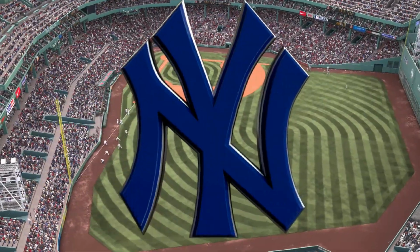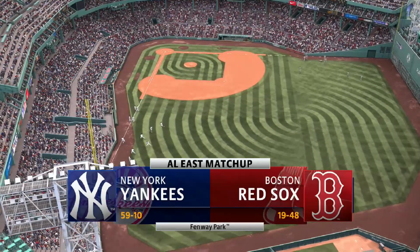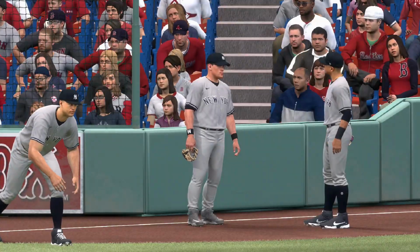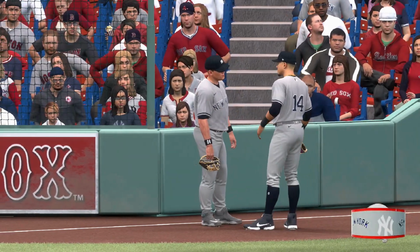Live from historic Fenway Park in Boston, the show has an AL East matchup. It's the New York Yankees and the Boston Red Sox. And we'll be back with the first pitch right after this.